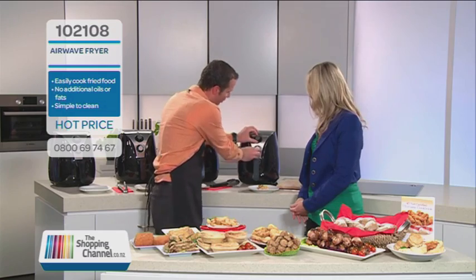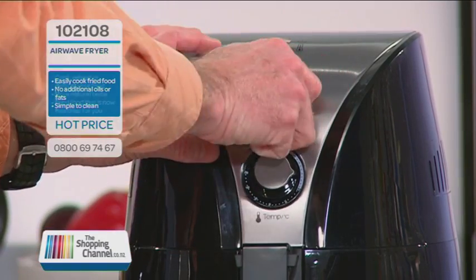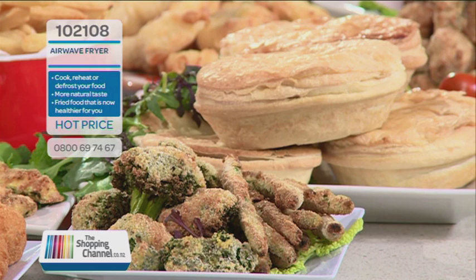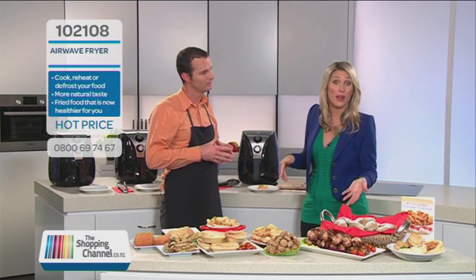You've got two control knobs over here. One is for the temperature, the other one is for the timer. So it's safe and easy, and the kids can do this, and they can have healthy, delicious food as a snack after school. Mum doesn't have to worry. I'd be using this for parties. Oh, that's a great idea. You can do party snacks as well. It is a great idea. Now, Albert, what's the difference between using the Airwave Fryer and, say, for example, a microwave or an oven?